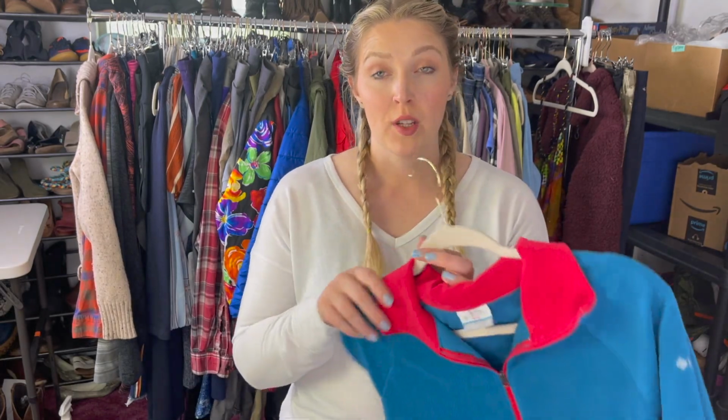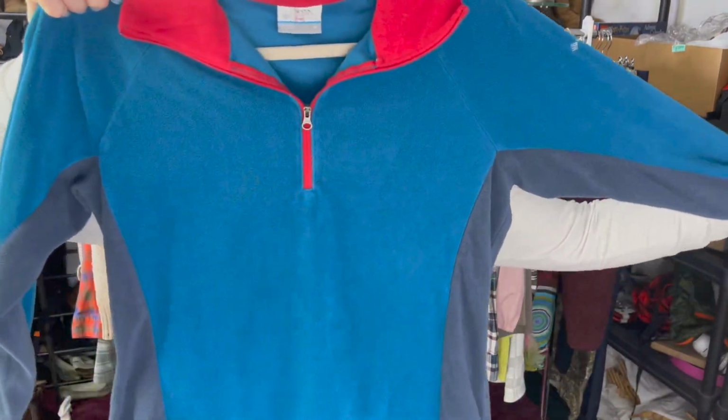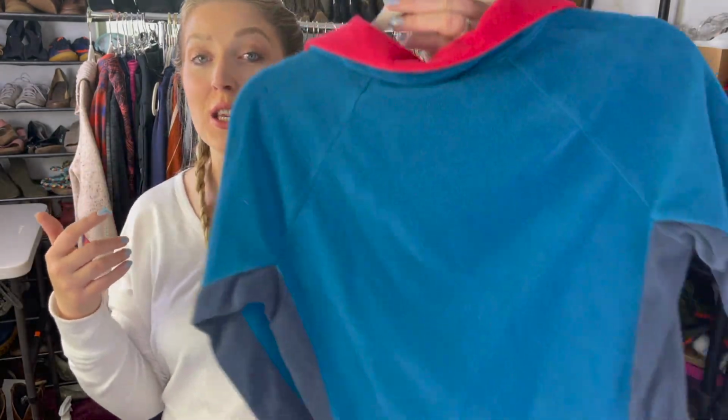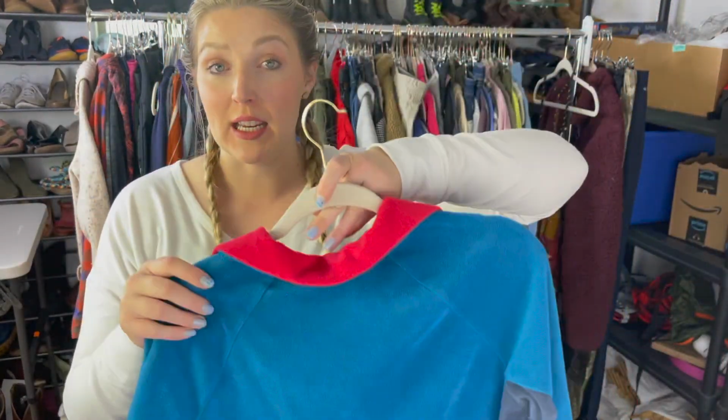So let me know. This is a Columbia piece. I love this fleece. It's lightweight, but it still has that fleece material, which keeps you warm, and it is a size medium. It's a women's.